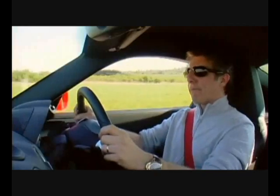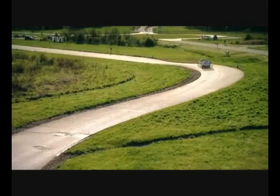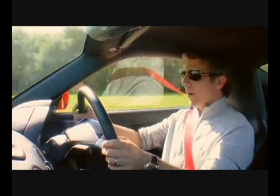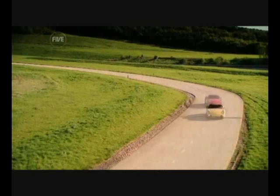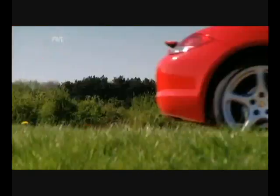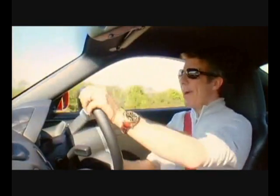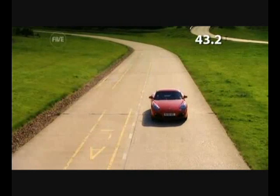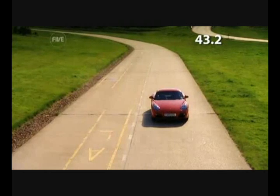Man! I don't like it. At the first checkpoint, the PDK is trailing by 0.2 of a second. Oh, no way. At the second checkpoint, it slipped back to 0.3. Come on, we're going to stop. Let me get back in the manual. The PDK finishes in a time of 43.2 seconds. That's half a second slower than the manual.